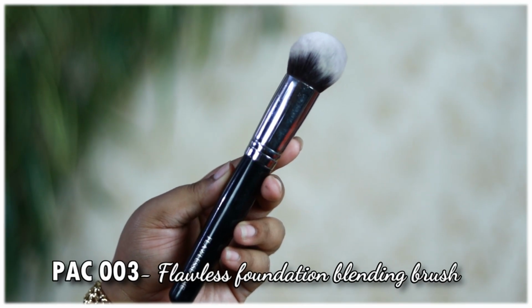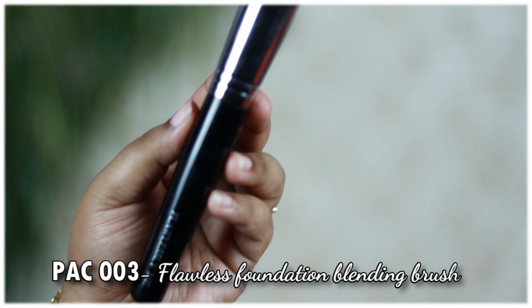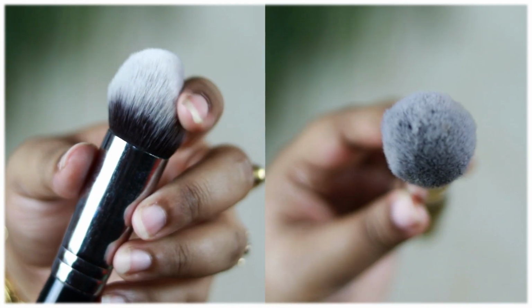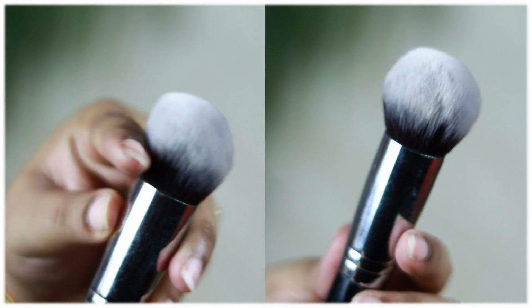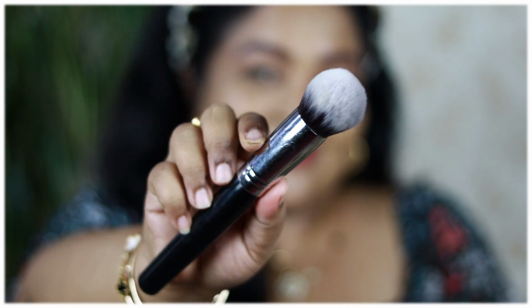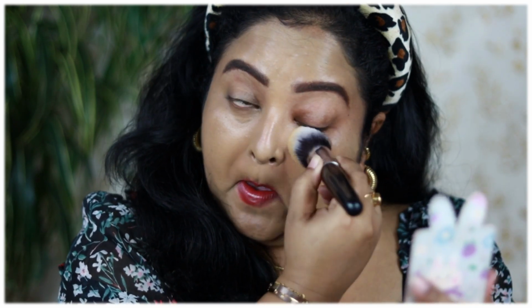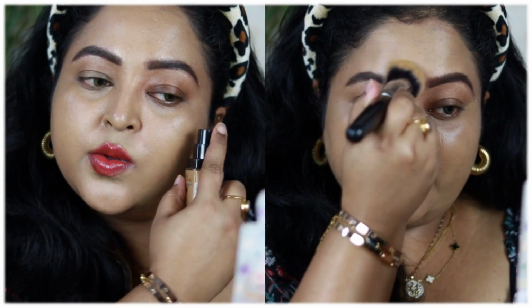Another beautiful brush which is just a multifunctional one is this one from PAC as well. It's the PAC 003 Flawlessly Me brush, which is actually a dome shaped, very densely packed bristled brush. As you can see, it has got that dome shape which helps in blending out your foundation really well. At the same time, you can use this to apply your compact powder. You can use this to apply your blush as well as your bronzer. So this is also the brush with which you can do so many things.